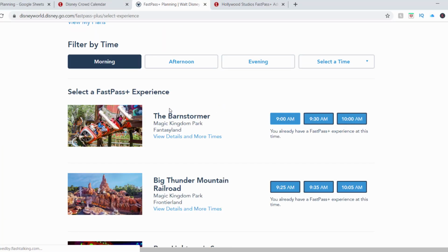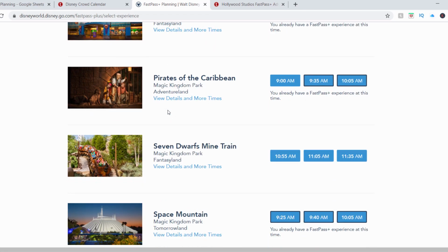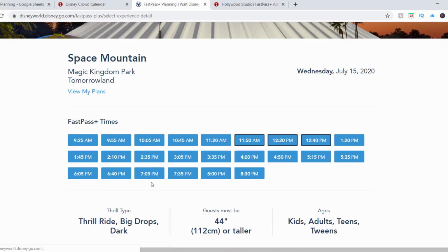So we're shooting for like an 11 a.m. Space Mountain is what we'd like. Okay, let's see. As close to 11 a.m. as possible. 11:20, I can take that.